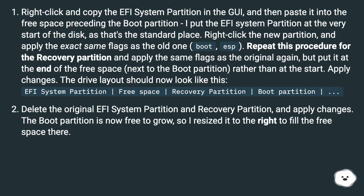Apply changes. The drive layout should now look like this: EFI system partition, free space, recovery partition, boot partition. Delete the original EFI system partition and recovery partition, and apply changes. The boot partition is now free to grow, so I resized it to the right to fill the free space there.